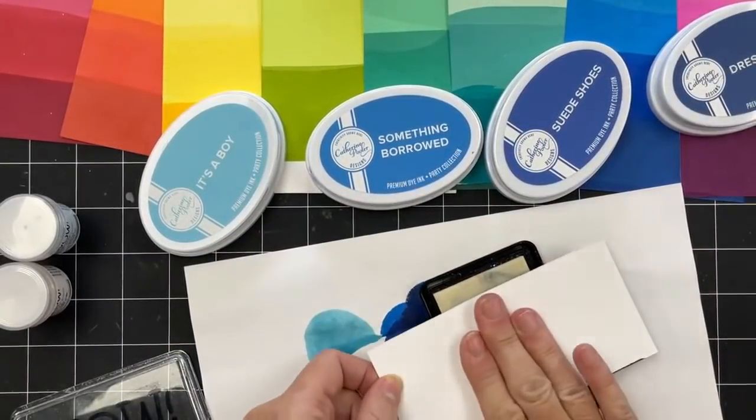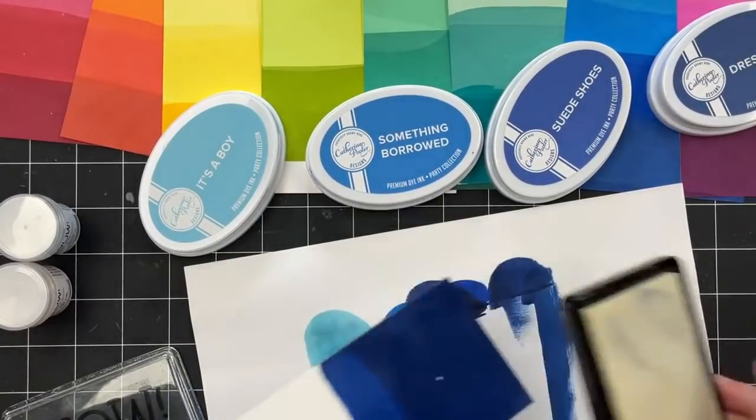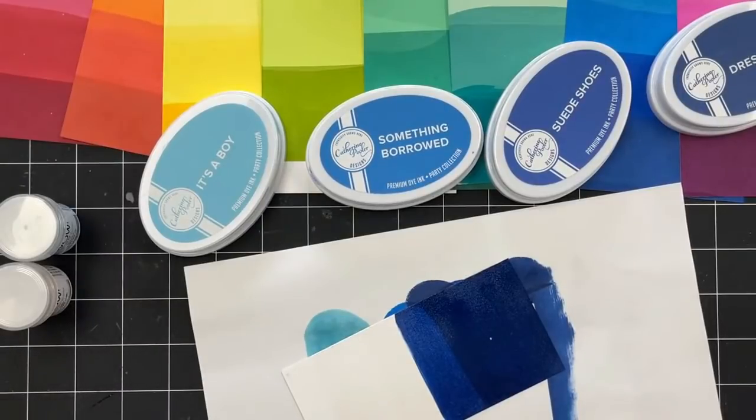Oh, Debbie, you already have 2x2 magnets? I only found 1x1 magnets. Oh. Better get on it. Oh, maybe Catherine will get a 2x2 one.